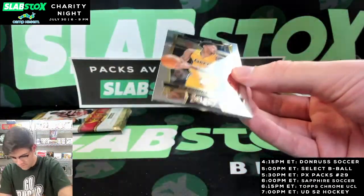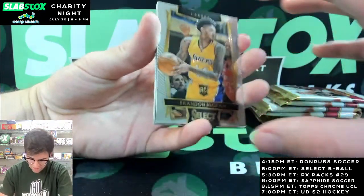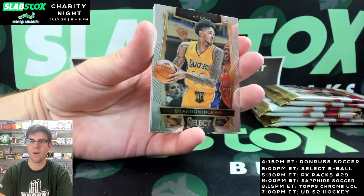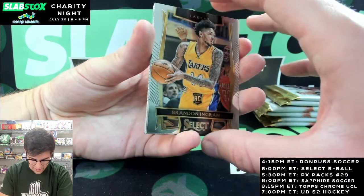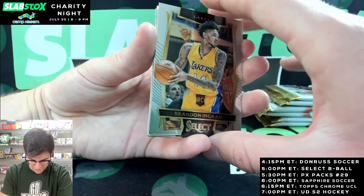Oh, Brandon Ingram. That was quick. Looks like we got a die-cut autograph potentially in this pack. I opened one of these boxes back when I was in high school. Or I guess I would have just been graduating high school. And I got like a Mason Plumlee or Miles Plumlee auto die cut. So hopefully that's not what it is.